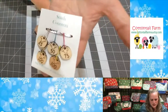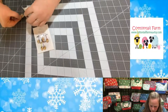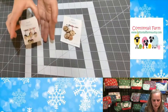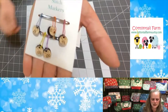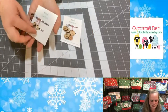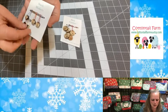And this was another customer suggestion. This is my average size one. They are just over half an inch each in size. She wanted smaller ones. I think she was doing something with mohair. So these ones are itty bitty. I mean, they're just over a quarter of an inch. They're really cute. If you're someone who likes small things, these are really cute.